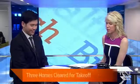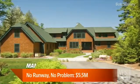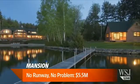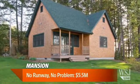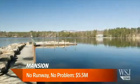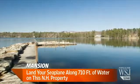All right, New Hampshire, that's our final one, $5.5 million. Here's a home that's about 6,400 square feet, and it doesn't have a long runway, but it makes up with that with a whole bunch of water frontage. You got 710 feet where you can land a seaplane. So what's cool there is they actually have the designation for kind of a private airspace. You can tie up your plane by the dock or up on the beach, and there's also a helipad that you can build up. And this is in New Hampshire, and this is about $5.5 million.